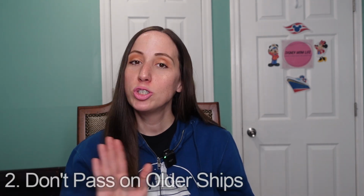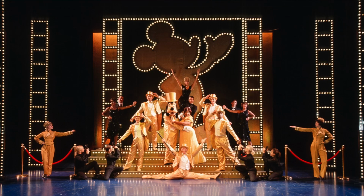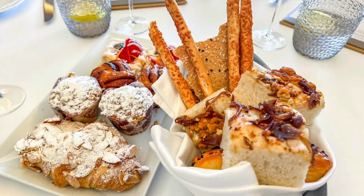My next tip, don't skip out on the older ships, especially if it has Castaway Cay on the itinerary, which I'll get to in a minute. The ships may be older, but they're still Disney and you're still going to get the unmatched service of Disney Cruise Line. Disney Cruise Line service is the best service that Disney has to offer. Along with the unmatched service, you'll also get great Disney entertainment and delicious food.